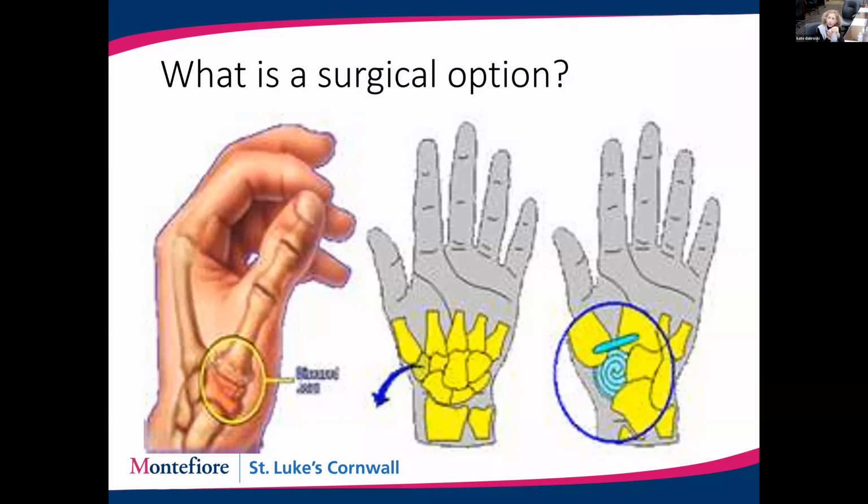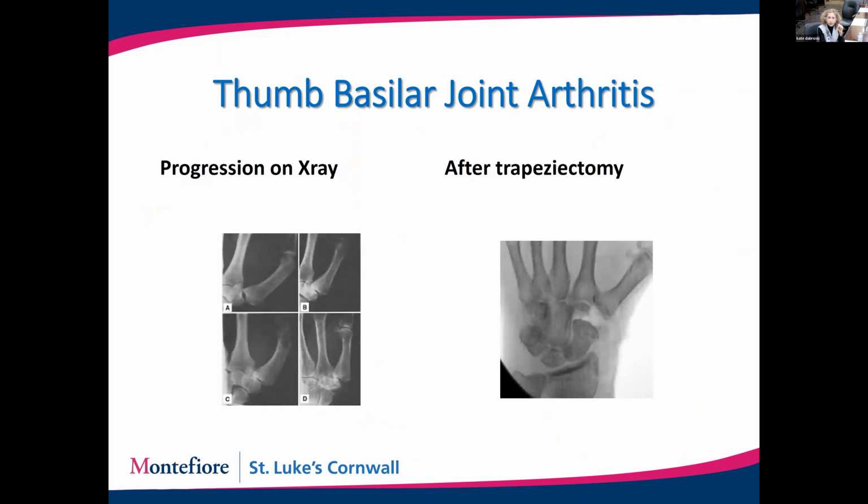And then, of course, eventually over time, if this particular problem does not subside, that is, the brace doesn't help it, pills for inflammation don't help it, injections for inflammation don't help it, therapy is not helping it, then we have a surgery. And the surgery is to physically remove the bone at the bottom of your thumb, because by removing the bone at the bottom of your thumb, we remove the source of your pain. So again, it's a big operation as far as hand surgery goes. It's about a 6-month recovery, but it can be very, very successful at taking away a painful arthritic joint at the bottom of the thumb.